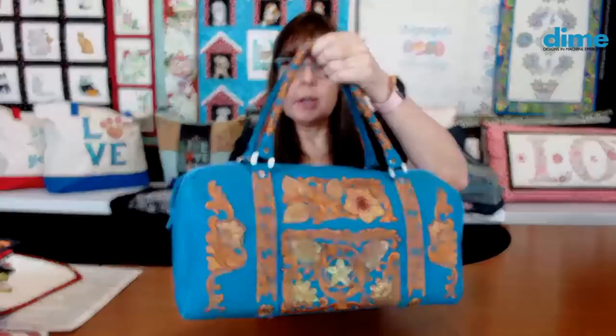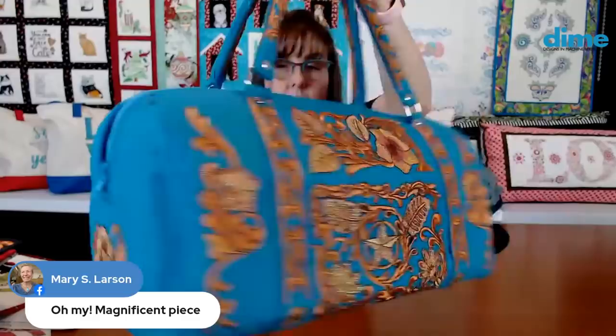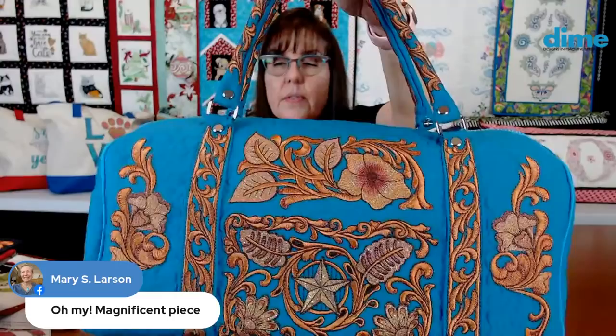Wow. Bring that closer to the camera. Look at that basket weave. Oh, my heavens. Oh, and the longhorn. That is just stunning. It looks like carved wood. It looks like tooled leather. Oh, it's beautiful. Really beautiful. I hope that it's only stuffed with tissue paper and you never use that.